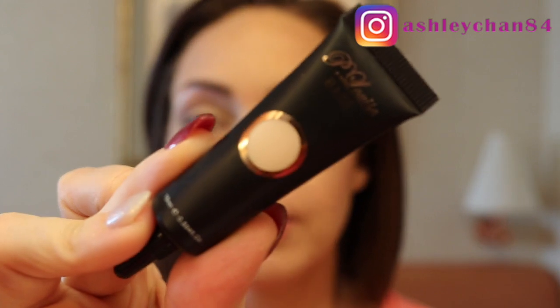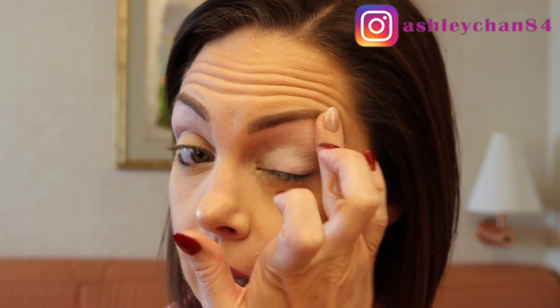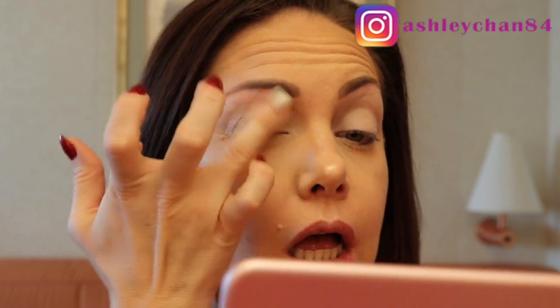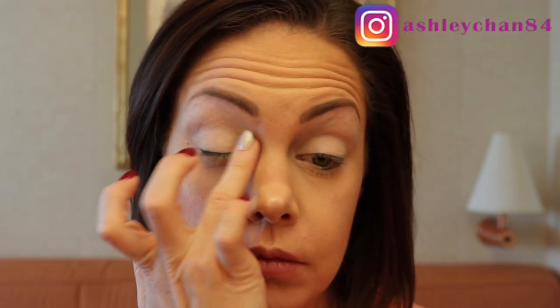Alright, now I'm going to start on my eyes. I'm going to be using the P. Louise base. I'm going to apply this on both eyes for primer. And this is in the color Rumour 0.5. Now that we have our eyes primed, I'm going to zoom you in so we can start on our eyes.